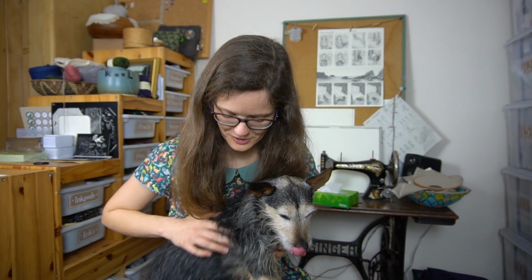Now, Jack wants you to know that he's feeling a little bit sorry for himself today because he's just had a shower. He got very, very muddy in the woods and he had to go in the shower to be rinsed off. So he's still a little bit damp, extra soft and fluffy, and he's keeping close to me because I was not the one who put him in the shower.